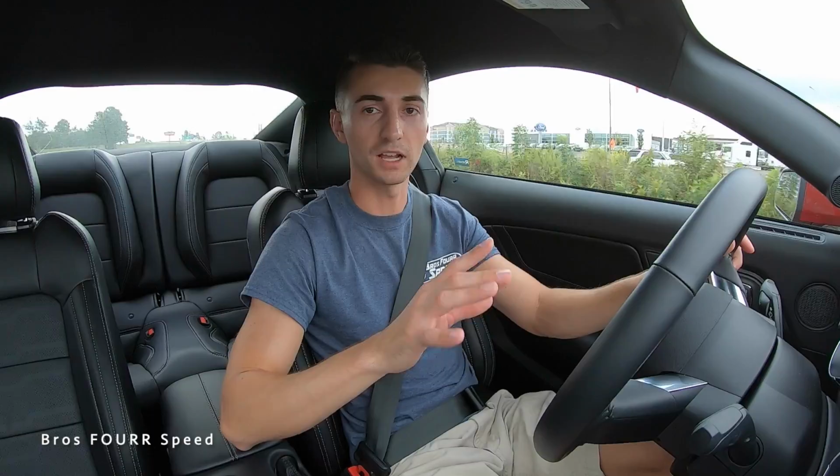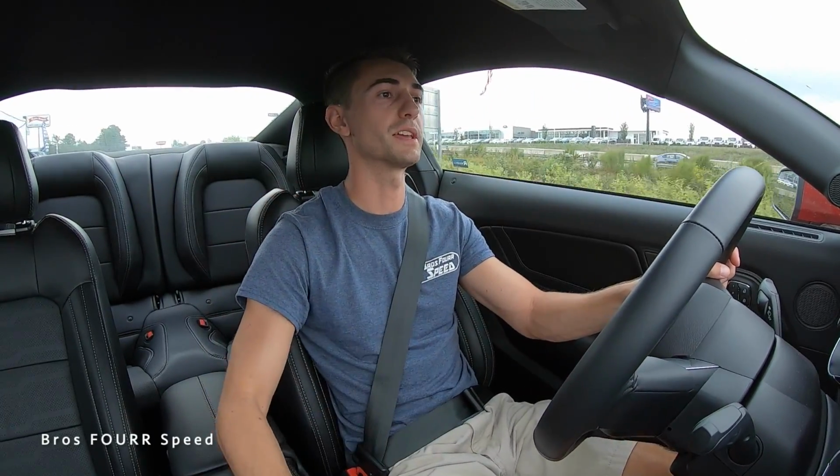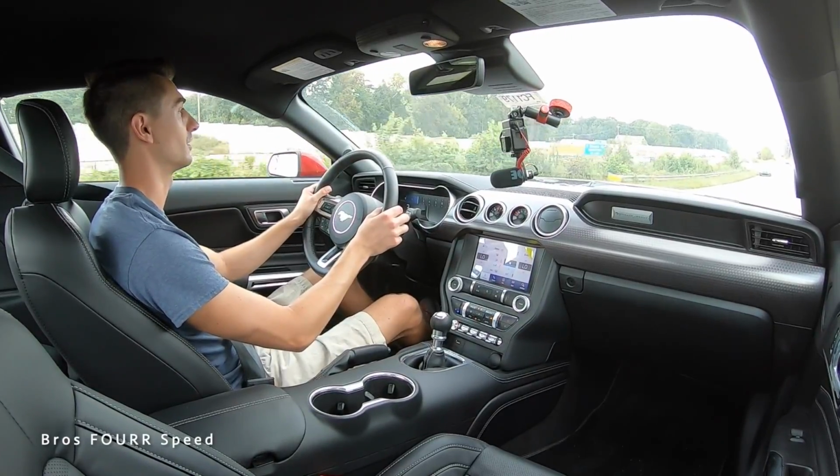This is a good blend between a Camaro and a Challenger, I think. It's almost as big as a Challenger as far as interior space, but you still get much better handling. That makes this a lot more fun to drive in the turns. Not as good as a Camaro, but I think it's a good blend between the three cars.